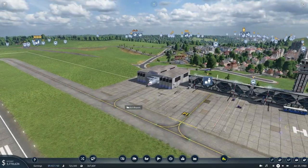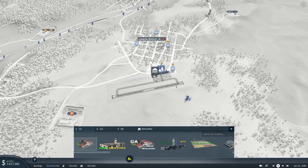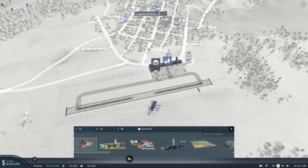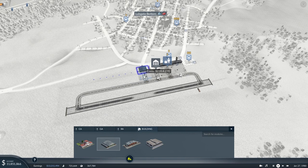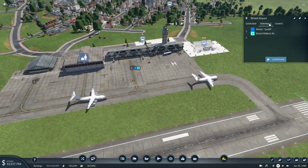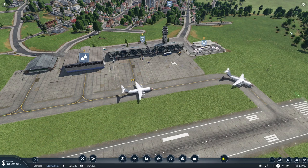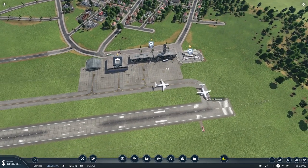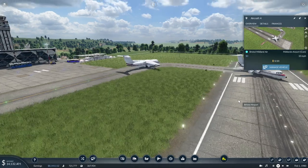Let's see what you guys look like. Actually, I'm feeling I've only got one terminal on here, haven't I? Yeah, I probably do need another passenger terminal on there. That will do. Which means I can set these to go to different terminals. Nice. We don't get in each other's way. Again.